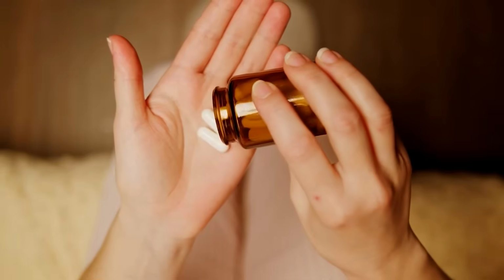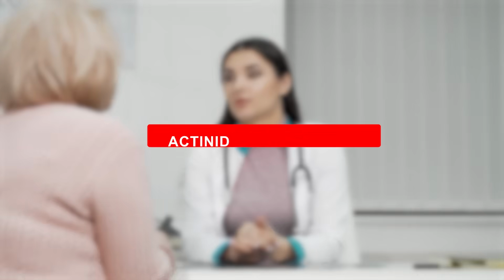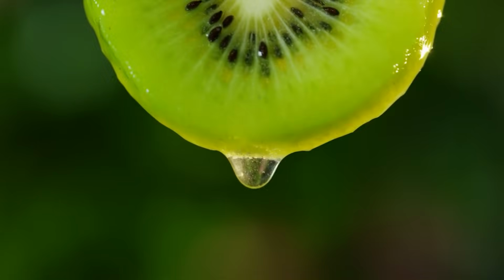Most people tolerate kiwi well, though a small number may have allergies that cause itching or swelling in the mouth. Those with bleeding disorders or on blood-thinning drugs should talk with their doctor before adding large amounts of kiwi or actinidin supplements. For everyone else, this bright green fruit is an easy, tasty way to help support natural clot management.